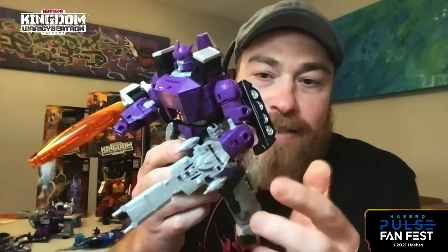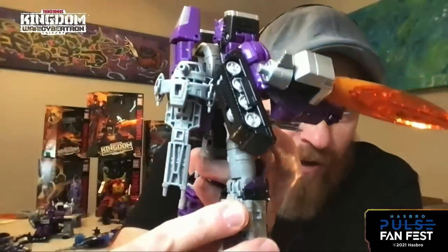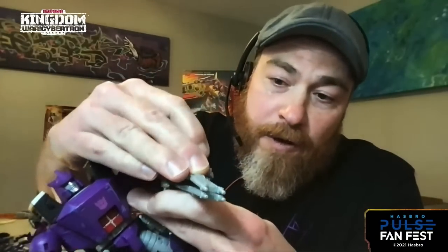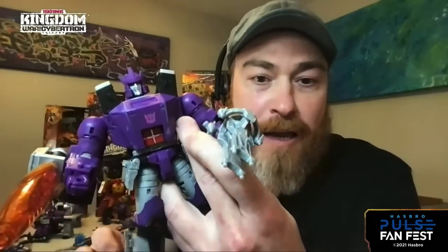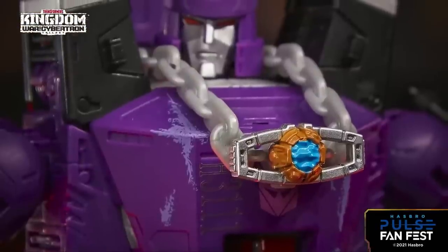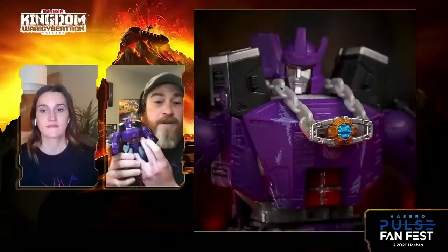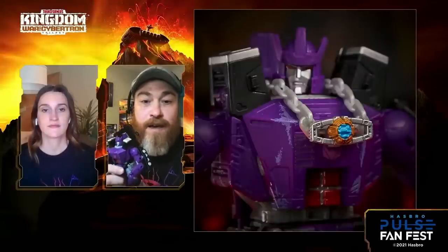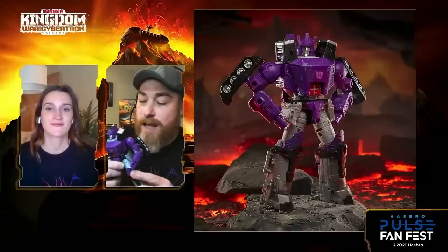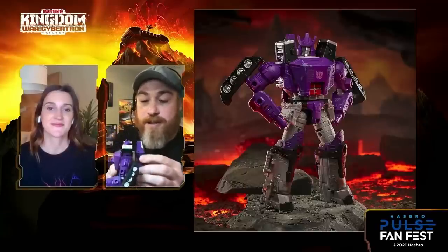On his other hand, he's got this really cool blaster. As you can see here, it stores in the back, but you also can pop it off. Both blasters do store in the back, but you can combine them, which is cool. He's got a double blaster. He's got the Matrix of Leadership around his neck, tied to a chain, just like the animated movie. I mean, this item came out so great. Lenny worked on this, I believe, and he just did an amazing job on it.